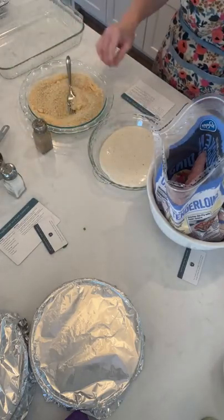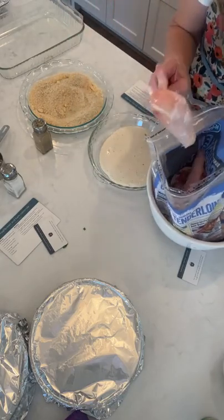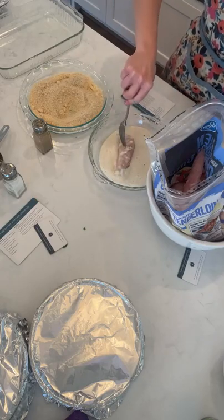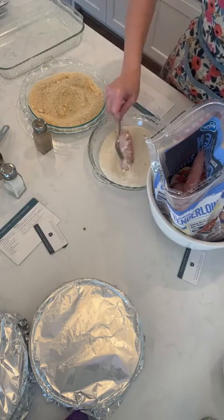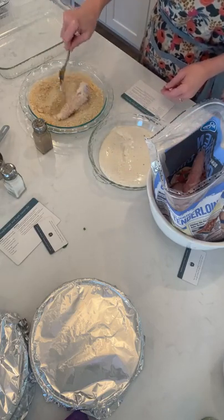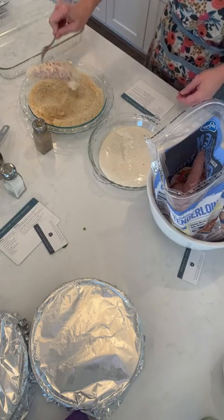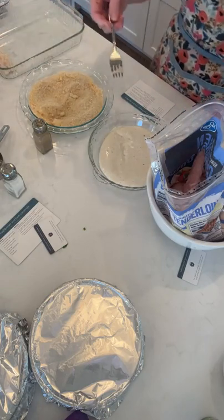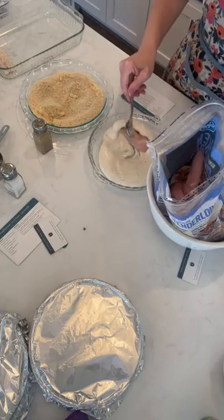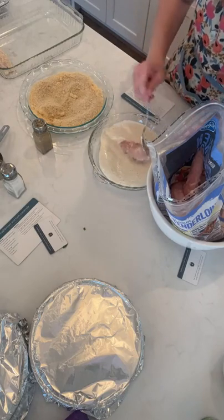Okay, so we've started, and all we're gonna do is take our chicken. We're gonna dip it in our ranch, then dip it in our Parmesan mixture, and get it lightly coated like that. And that's it, y'all. Then before you serve it, you're gonna drizzle it with a little bit of melted butter. Oh, y'all, this is like the best ever. So good and so simple.